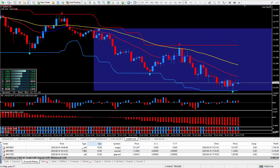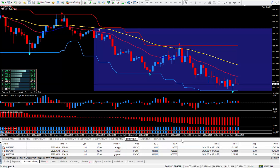So let's take a look at these 3 pairs. All 3 of them I took just a little bit after 9 a.m. this morning, and I closed them out, looks like a little after quarter after, 20 after 10. So it looks like for about an hour's worth of trading.